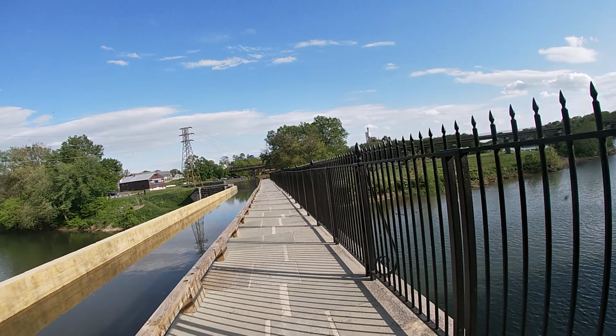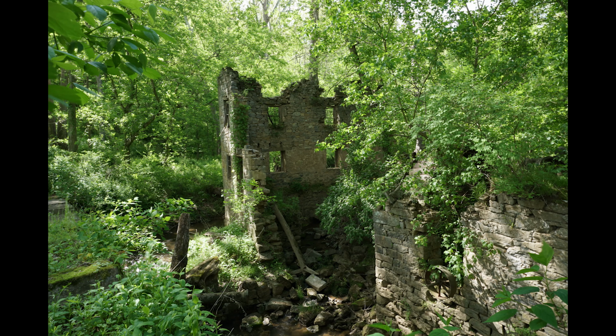Some of the other things that you're going to see are a whole bunch of remains. There are pump house remains. There are mill remains. We saw quite a few of those. A lot of the lockkeepers' houses, some of them you can actually rent along the way.